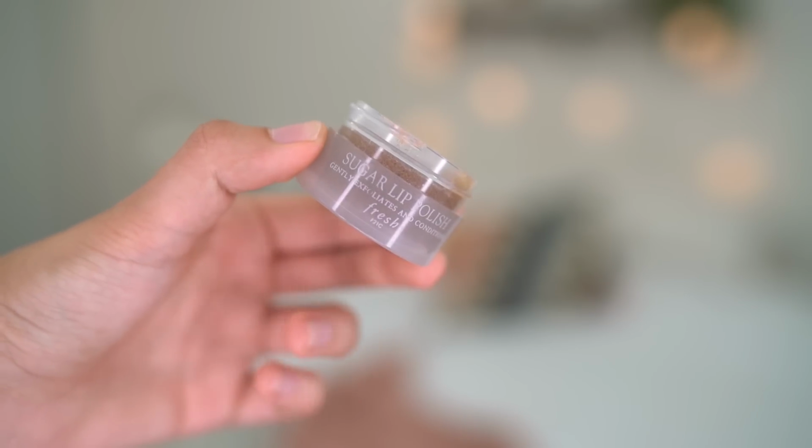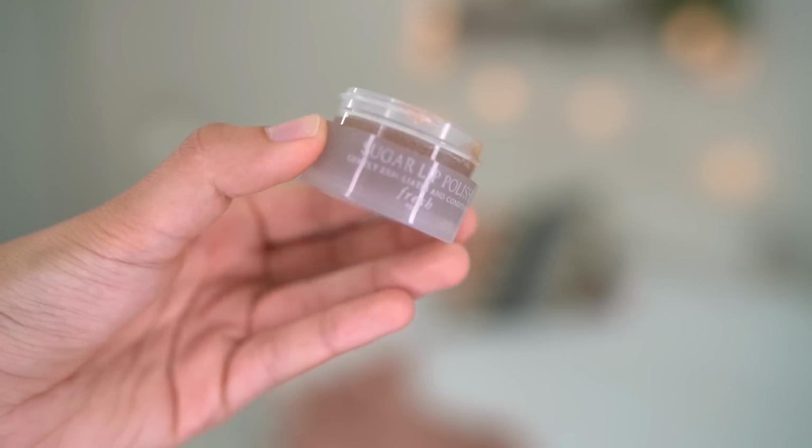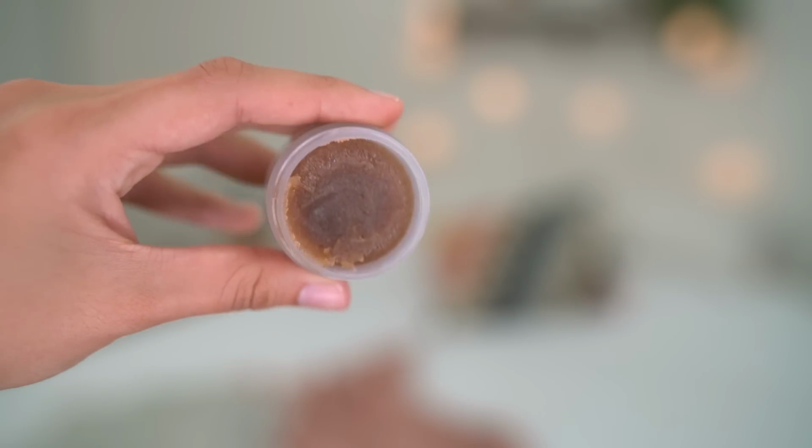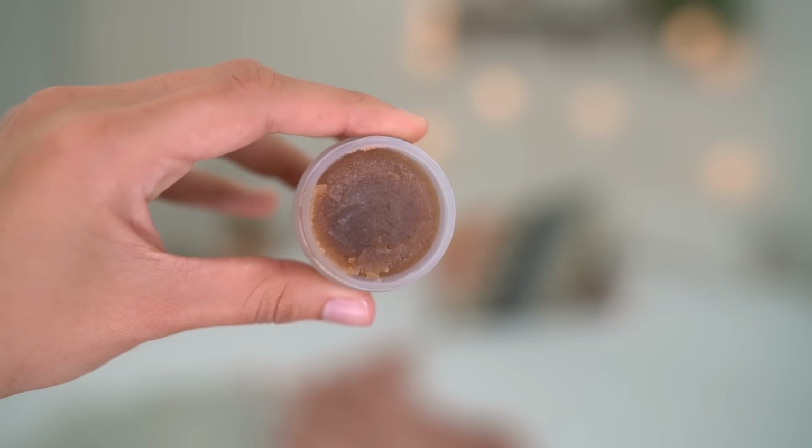For my lips, these two things have been my essentials recently. This is the Fresh Sugar Lip Polish, which is an amazing and super tasty lip scrub. I love smelling it because it just smells like brown sugar, but I love how this really just gets rid of any kind of flakiness on my lips and hydrates my lips at the same time.